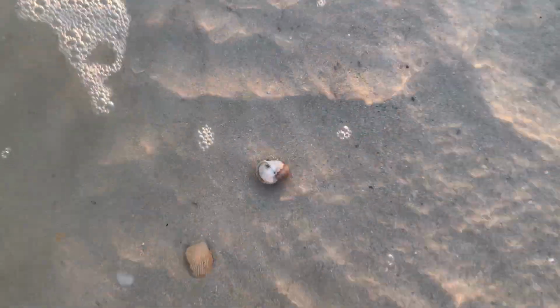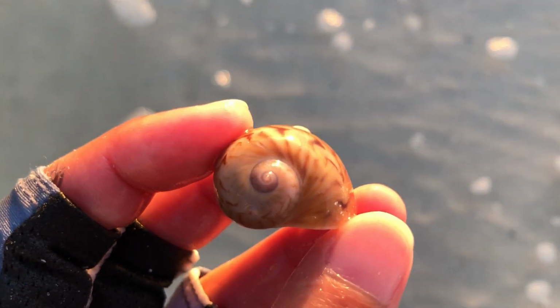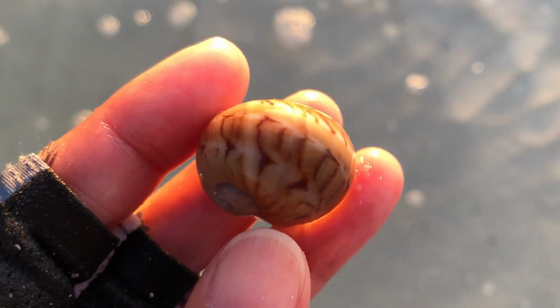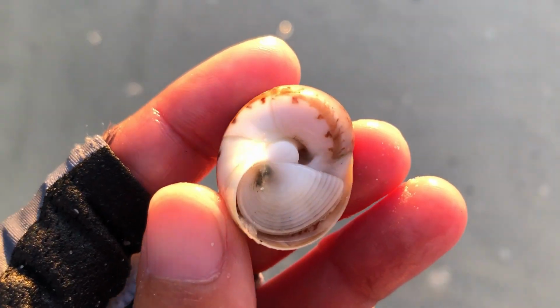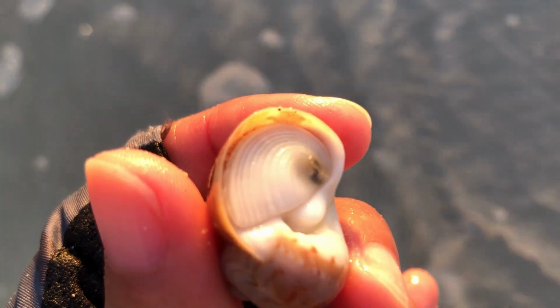What do you got here, babe? So here is a Gaudy Nautica, and it was actually alive. This is the first time I've ever seen a live Gaudy Nautica, and it's just so beautiful. Look at the colors on that, lines and everything. Amazing. Yeah, it's still alive. That's why it's so crisp and that white underneath. And I've never seen a live one either, so this is a really cool find, babe.